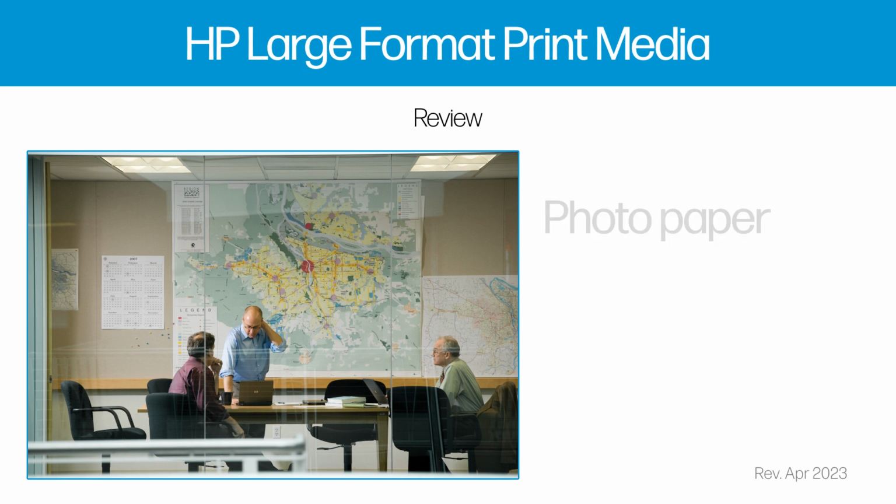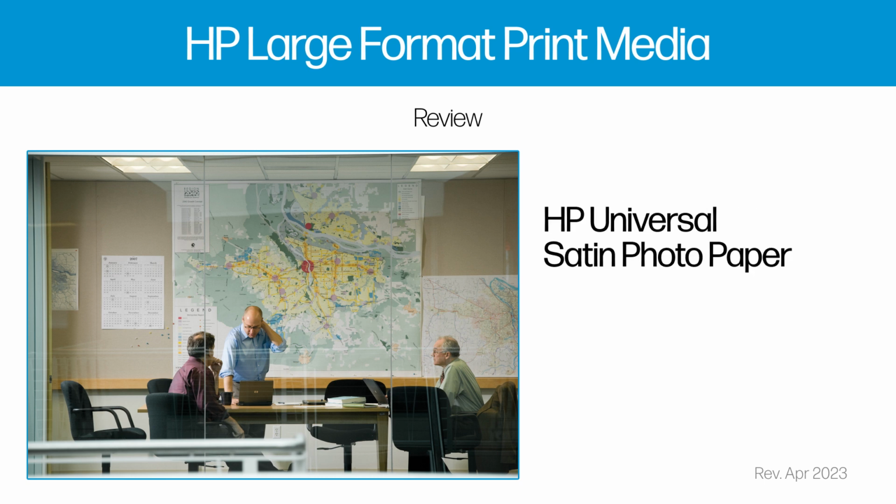Immediately, you should know that a photo paper is needed since a surface with a sheen is desired. Based on the fact that I want a vibrant print that isn't too glossy, you should be able to narrow down the product choice to HP Universal Satin Photo Paper.